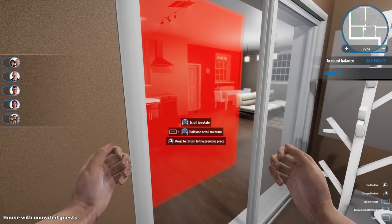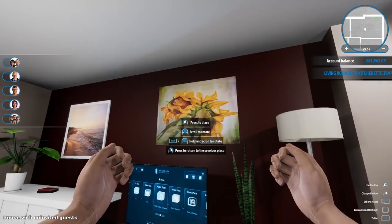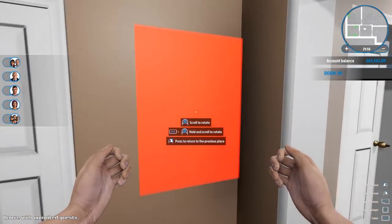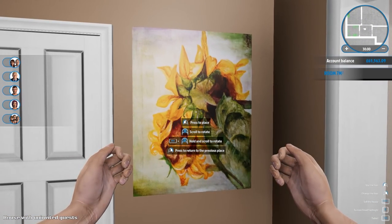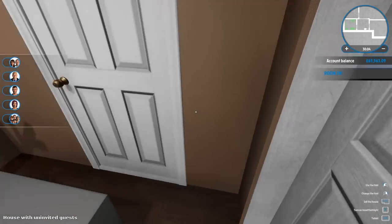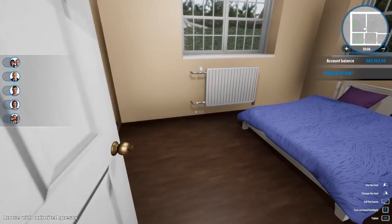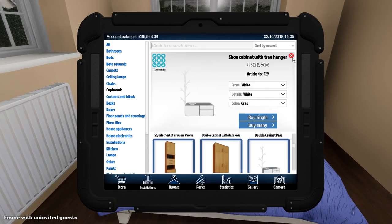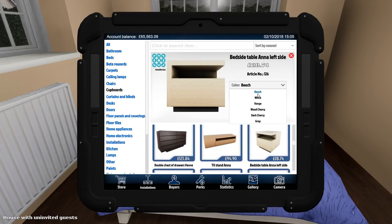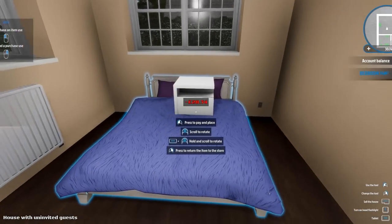Which way is this supposed to be? Supposed to be that, is it? Well, let's be a maverick, and that looks fine with me. You know what? I might delete some of this. Move the wall along. I might do that anyway. Back to in here. So easily getting distracted. There's the side table left. We're gonna go for that white, obviously.